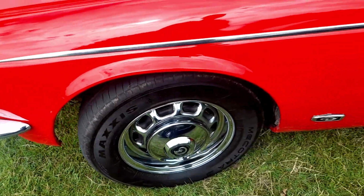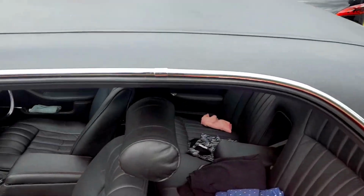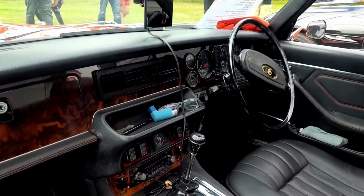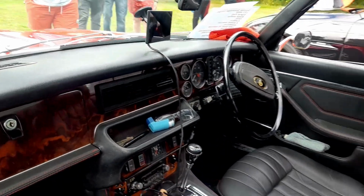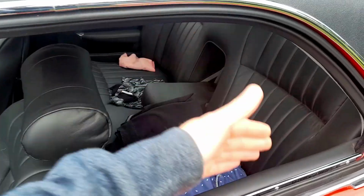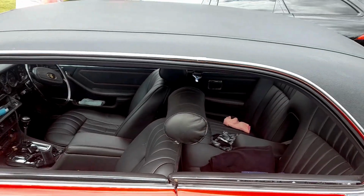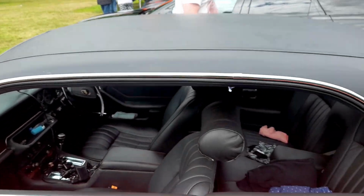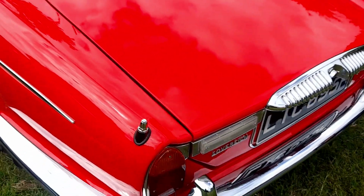I love these hubcaps, fantastic hubcaps, and it's the coupe, the pillarless coupe version. Oh yes, manual gearbox as well. How very desirable. I just love this. That is superb with the way the windows actually come down into the quarter panel, something no car manufacturer has really tried to do before, with its fantastic vinyl roof.